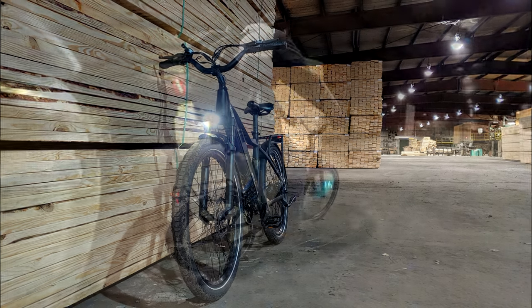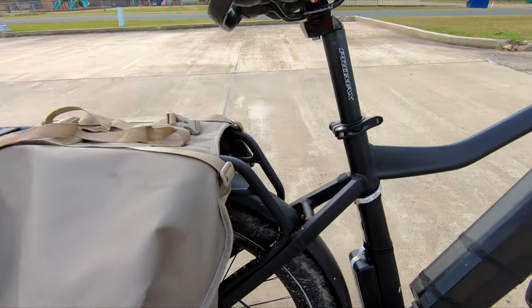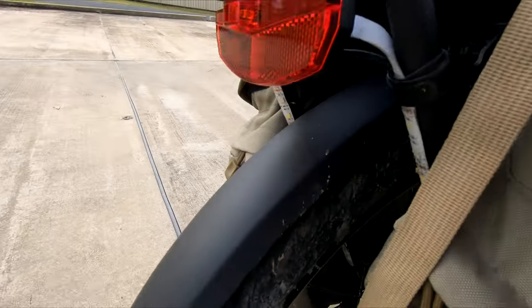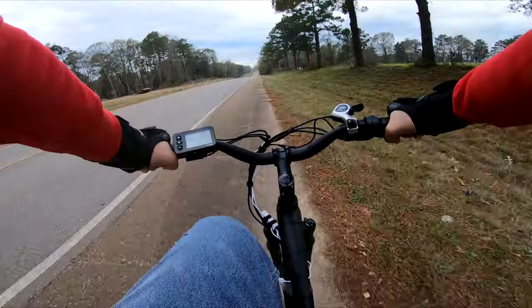An integrated tail and brake light, along with a well-designed headlight that not only projects its beam perfectly in front of you, but has just enough power to get the job done close to the bike's max rated speed. A very solid rear rack that, along with the fenders, makes absolutely no noise when going over sketchy terrain.